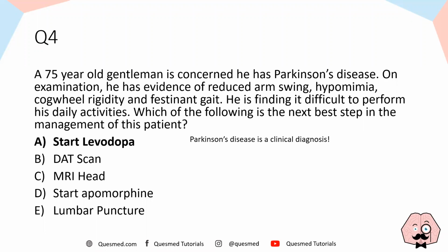Parkinson's is a clinical diagnosis, and there was a lot of disagreement. I find, as a medical student or a foundation doctor, you think, what other scans do I need to do? Surely you can't just start someone on a pill. Now, there is some utility of some of the scans that you can see here. So let's go for the simple one that we can exclude straight away. Lumbar puncture does not have a role. In the very rare instance, there is Japanese encephalitis, which can cause Parkinsonian symptoms. That will impress your seniors, but that's not something you're going to do. So lumbar puncture has no utility.